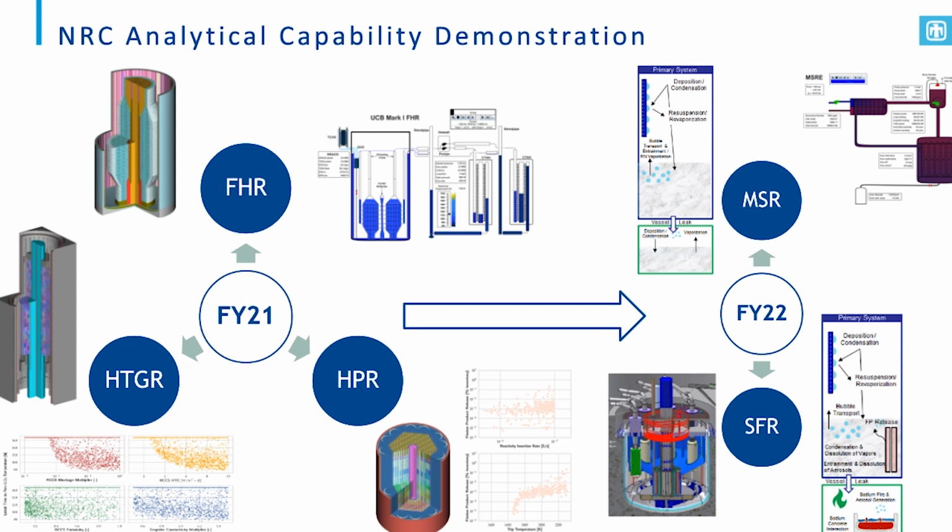As we look forward to fiscal year 22, we're looking at two additional systems for which we are going to be demonstrating MELCOR capabilities, rounding out the capabilities in MELCOR to be able to simulate these systems. The nearest term system that we're looking to work on in the next couple of months and have a reference plant model done is the molten salt, the liquid-fueled molten salt reactor. We already have an MSRE model that we developed a couple of years ago and that we've done some initial benchmarking with, but we're going to be applying that model to demonstrating more of the capabilities in MELCOR and the ability of MELCOR to simulate a broader range of accident scenarios.